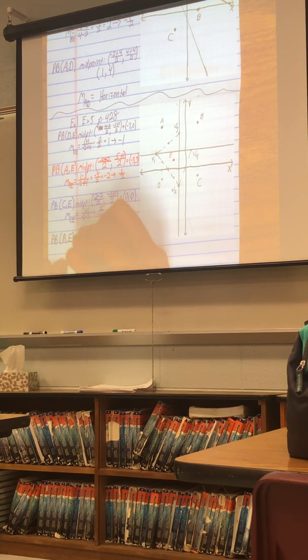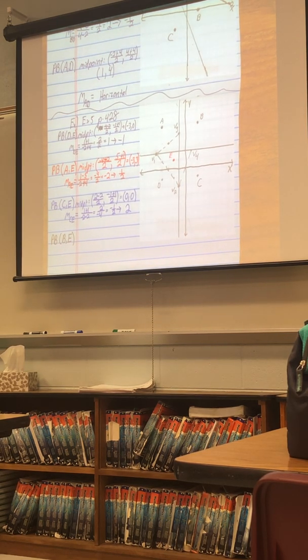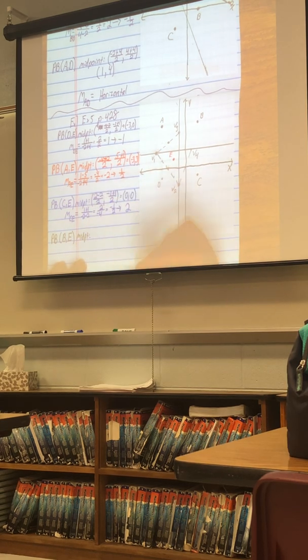Is the last line, the line that separates BE, pretty self-explanatory? Should be. So if we're running out of time, we could just draw it and we would still get credit pretty much, as long as we draw it right.